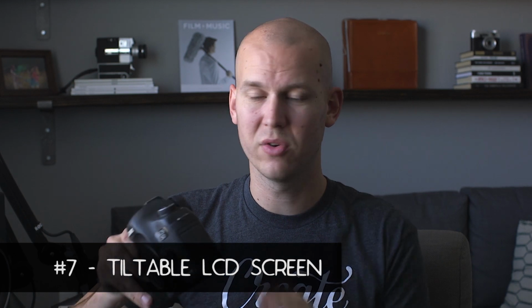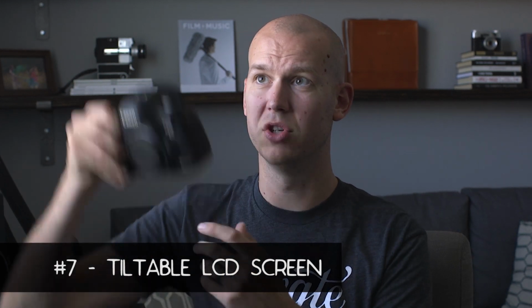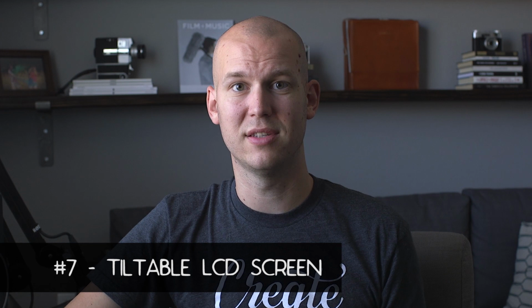I'm used to using electronic viewfinders on other video cameras like my C100 or other mirrorless cameras, and the ability to use that while recording is much, much needed. You also don't get a tilt on the LCD screen. It's still flat here on the back. So if you're shooting up high, down low, and you can't see it, you can't do the touchscreen autofocus stuff.